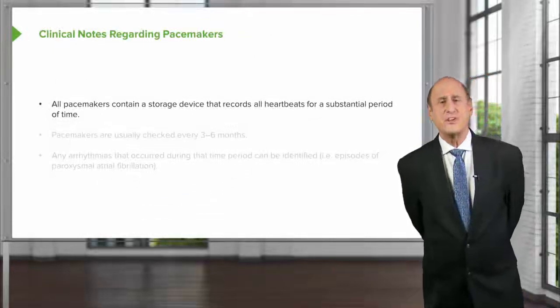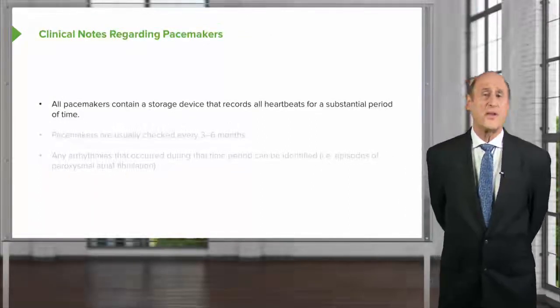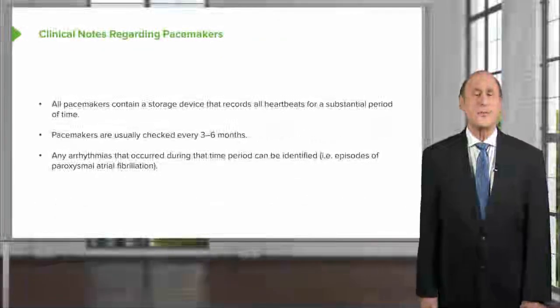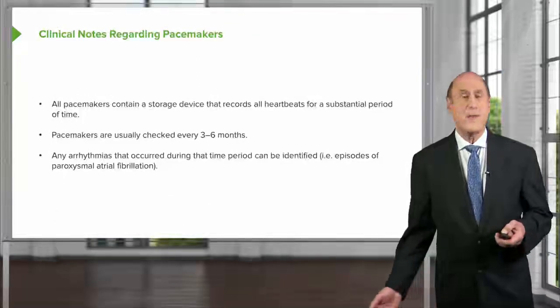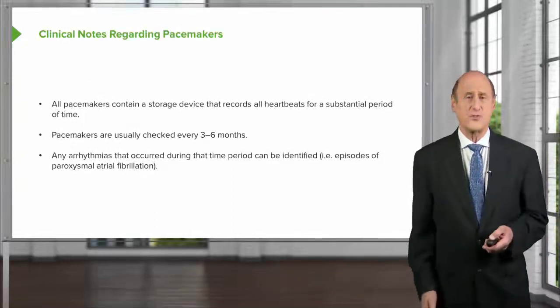All pacemakers also contain what I call a little tape recorder, and they store any beats that occur. So actually, if there are arrhythmias, you can find that out from the pacemaker. The pacemakers are usually checked every 3 to 6 months. And during that time, there's a readout of what has happened in terms of electrical activity in the pacemaker. So any arrhythmias that occurred during that time period are identified and the physician is alerted. For example, there could be short periods of atrial fibrillation. When that occurs, it's seen and recorded in the little pacemaker recording area, and when the pacemaker is checked, they report to the doctor, oh yes, we saw 1, 2, 3 episodes of paroxysmal atrial fib, and they lasted for so and so long.